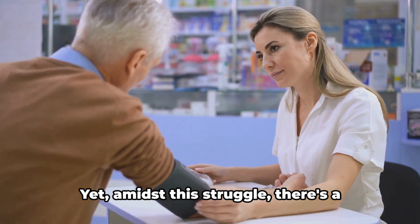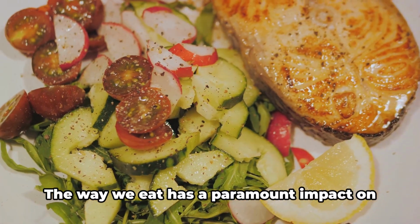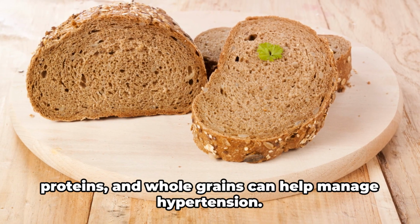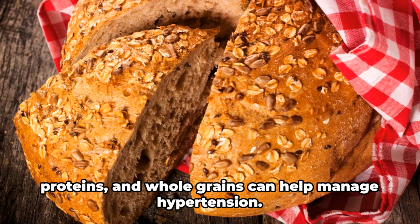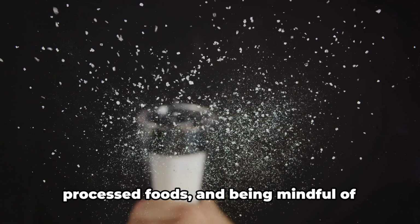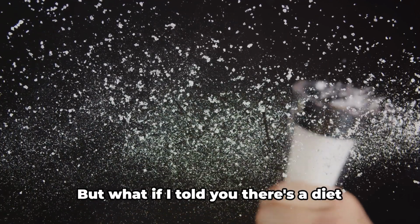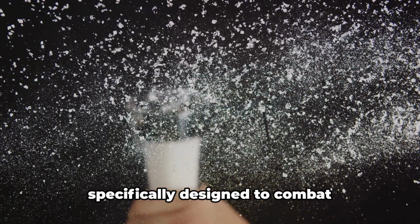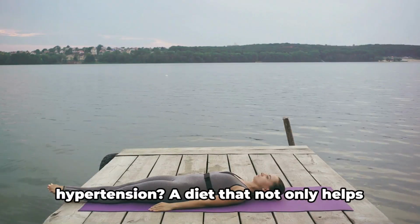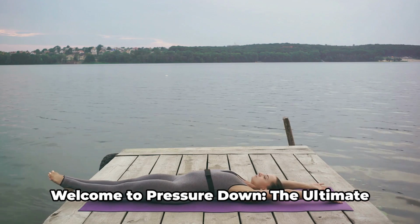Yet, amidst this struggle, there's a beacon of hope. The way we eat has a paramount impact on our blood pressure. A diet rich in fruits, vegetables, lean proteins, and whole grains can help manage hypertension. Cutting back on sodium, avoiding processed foods, and being mindful of portion sizes also plays a significant role. But what if I told you there's a diet specifically designed to combat hypertension? A diet that not only helps control your blood pressure, but also promotes overall health and well-being.